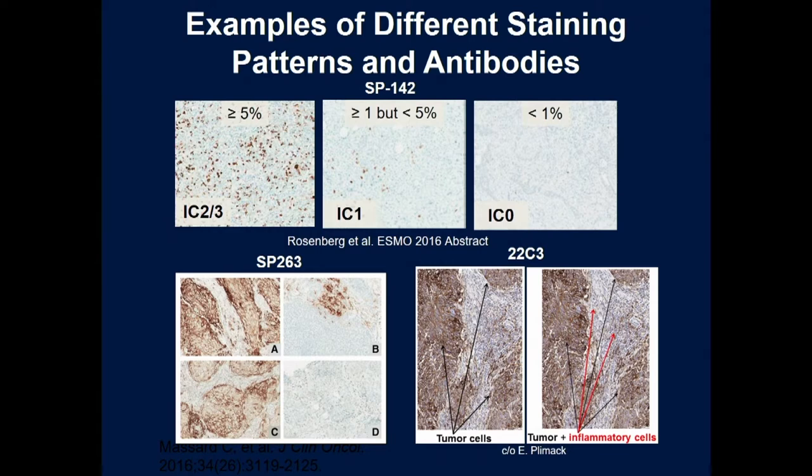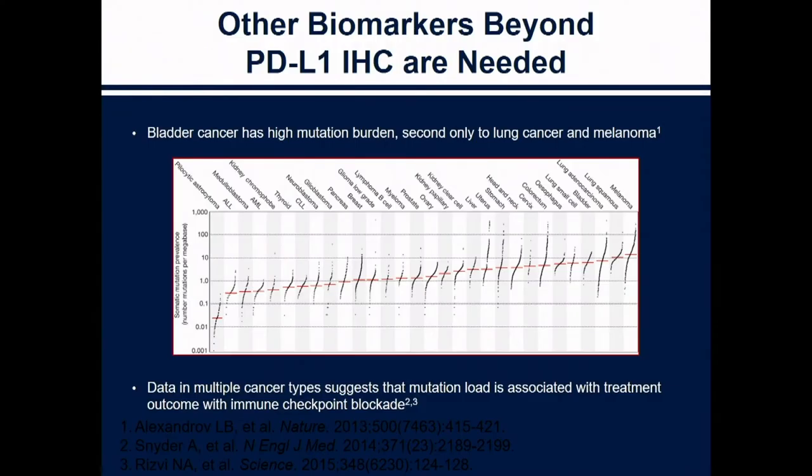On the left would be a 2-3 from the SP142 that is strongly positive, again, only in the immune cells. And the bottom are either tumor cells plus the immune cells or the tumor cells alone. Now, we need to look at other biomarkers, and perhaps looking at the tumor mutational load along with immune markers is a way of further refining our prognostic information or predictive information.